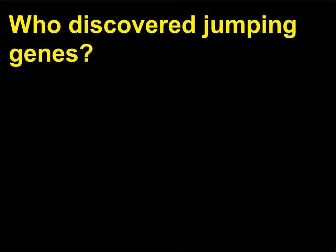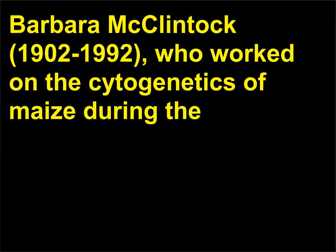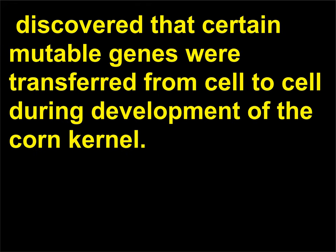Who discovered jumping genes? Barbara McClintock, 1902-1992, who worked on the cytogenetics of maize during the 1950s at Cold Spring Harbor Laboratory in New York, discovered that certain mutable genes were transferred from cell to cell during development of the corn kernel.